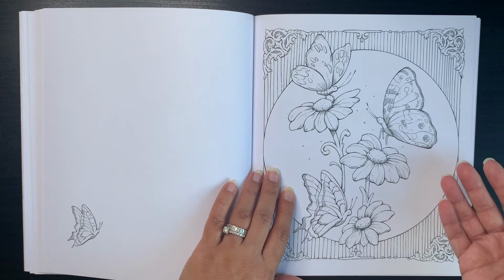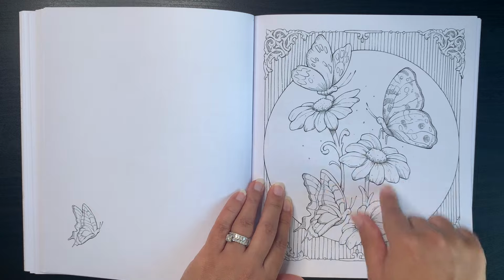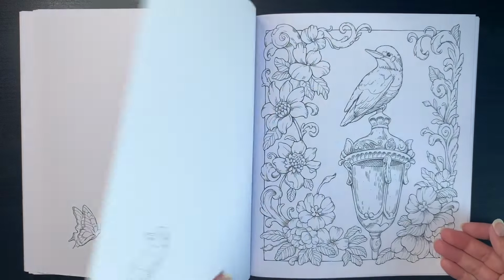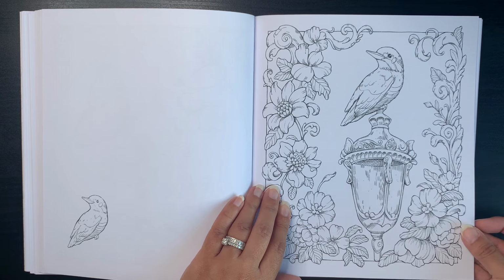A nice simpler page. I love how she draws her florals. Beautiful. That is a wonderful page as well. Really like this.